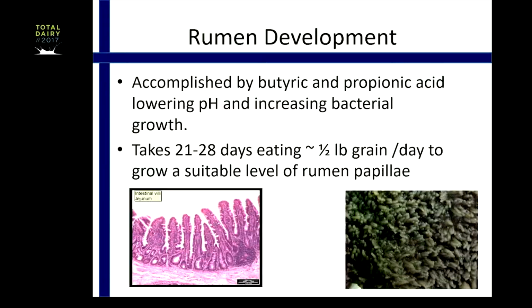So it's all butyric acid. It takes 21 to 28 days. And one of the management things I will tell people is I want a calf weaned when it's eating a kilo. If you'll get me up to 2 kilos of grain a day, I'm happier. But the issue also is it needed at least a half a kilo for 2 to 3 to 4 weeks beforehand. The normal range is 21 to 28 days.